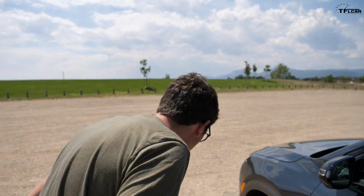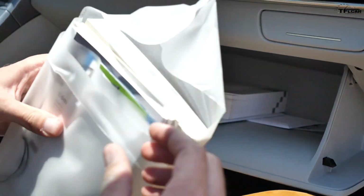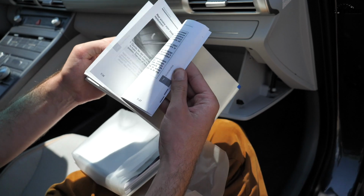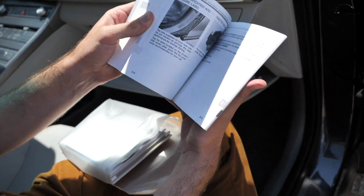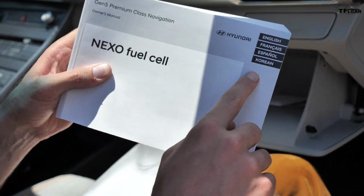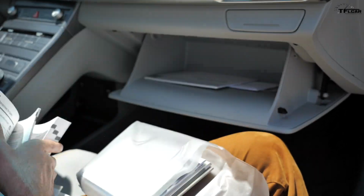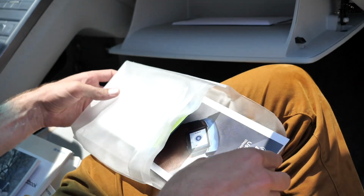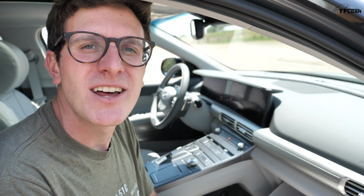Not great. You guys gotta see the paperwork that's included when you buy a Nexo. Are you ready? All right, here is the Nexo fuel cell owner's manual. It's pretty long. It's probably, what, 300-400 pages? And then they give you a second one for the navigation system in 4 different languages. That's probably another 500 pages long. It's kind of a new technology, and they definitely feel like they've got a lot to say about it. So if you buy a Nexo, you better be prepared to do a lot of reading, or probably none at all is more likely.